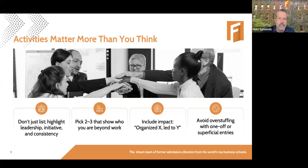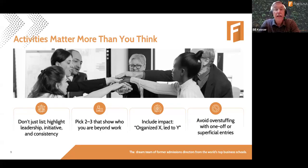Are those patterns what becomes so powerful? Well, they clearly are powerful. Again, it demonstrates that this is a part of who you are, not simply something you're putting onto your application or in your resume. This is important to you. It has been for a long period of time.